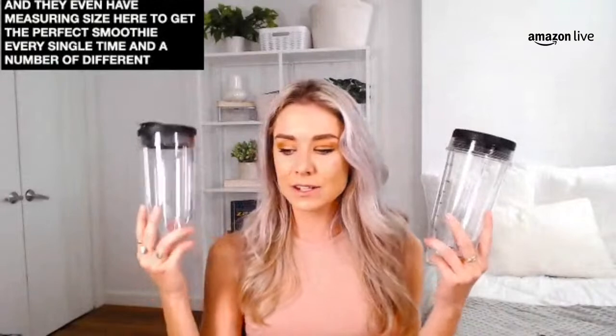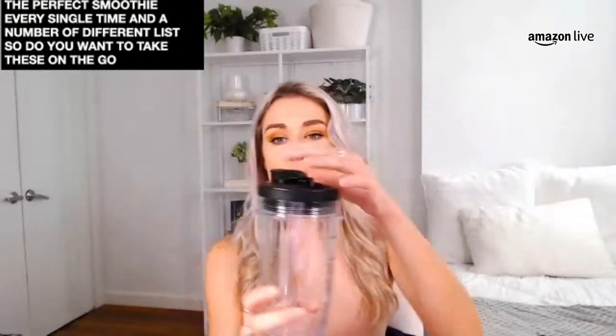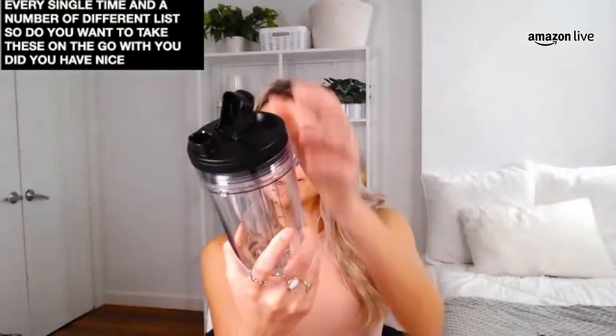The slightly larger cups here, and they even have measuring size here, so you can get the perfect smoothie every single time, and a number of different lids. So if you do want to take these on the go with you, they do have nice little lids here which open up. Super easy to use as well. Very much like a sports lid, I would call that. And then, of course, for storing them, you can store your liquid smoothies or your other sauces and things in the fridge and then have them ready for later on.